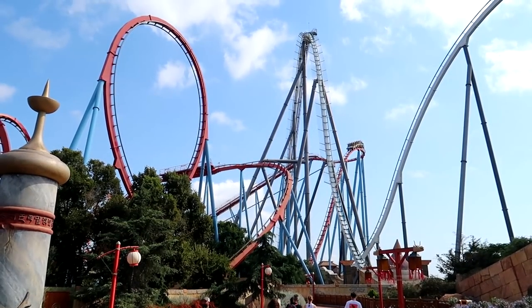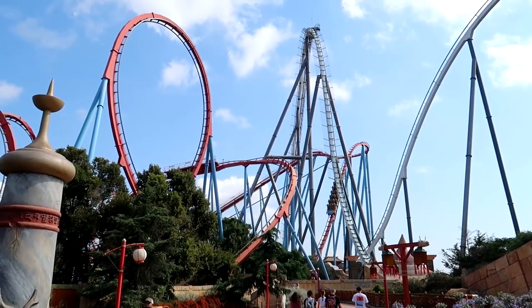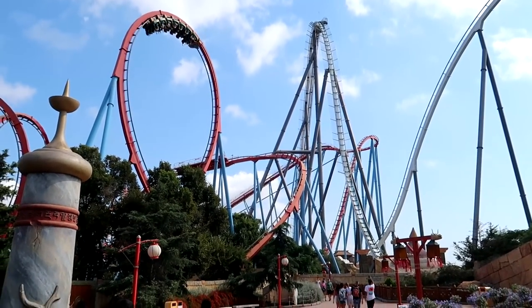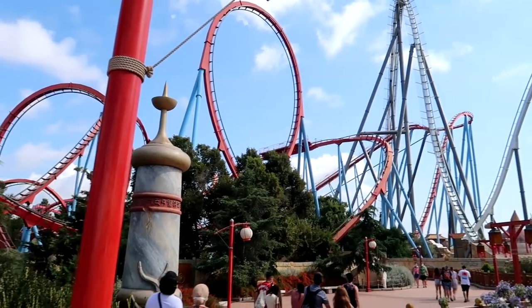Oh, it really is one of the best views ever in a theme park, isn't it? Especially if you love B&M coasters. Oh, listen to that roar of Dragon Khan.